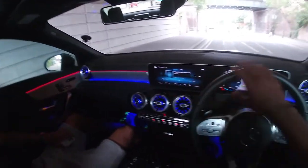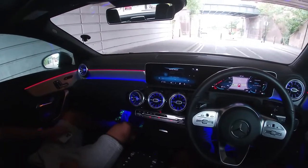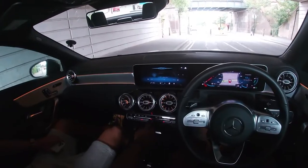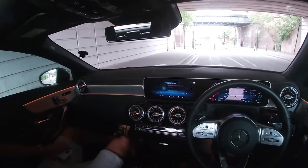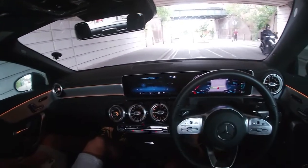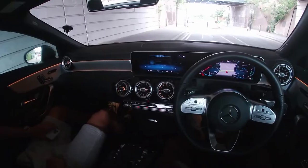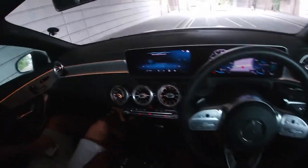So you've got ambient lighting on the inside. Hey Mercedes, how may I help you? Change color to yellow. Okay, I'm changing the color. Dank. Hey Mercedes, how may I help you? Change color back to purple. Okay, maybe that doesn't work. What can I do for you? Doesn't matter.